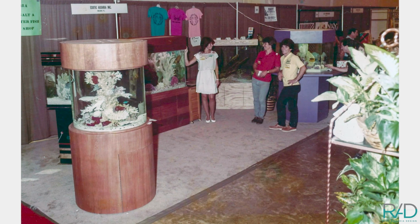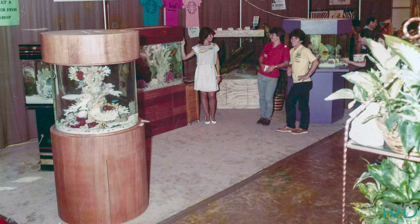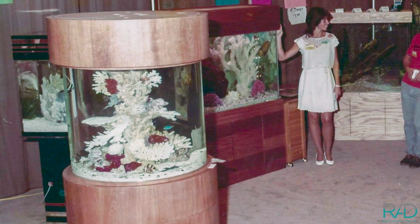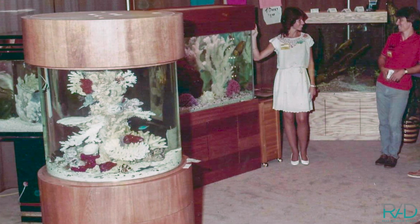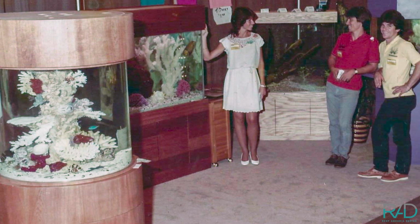And then here we are at the Miami Beach home show. We used to do that. You can see every aquarium is just dead bleached coral, and we put our fish in there, and we didn't really use live rock or anything during that time. This is probably 1985.